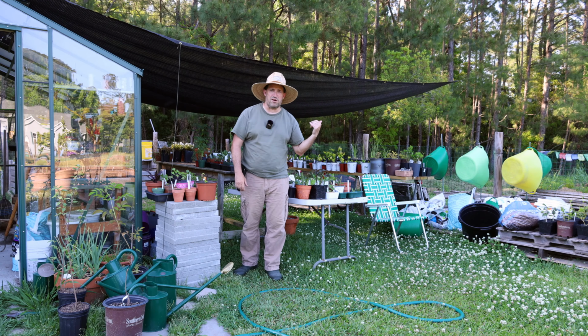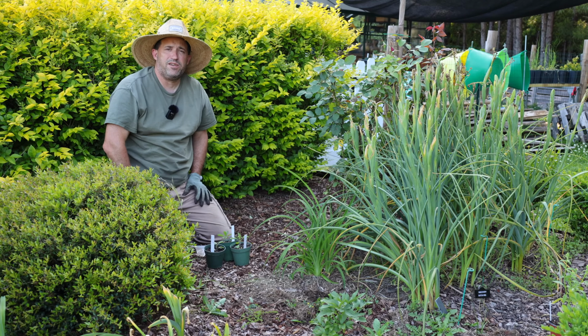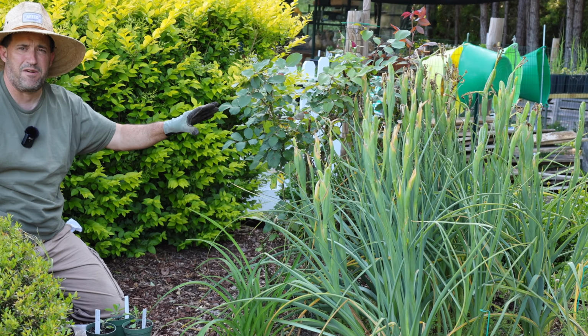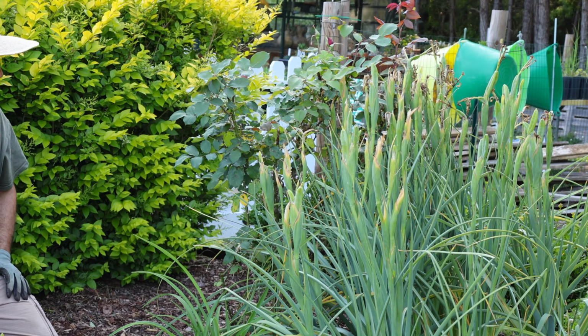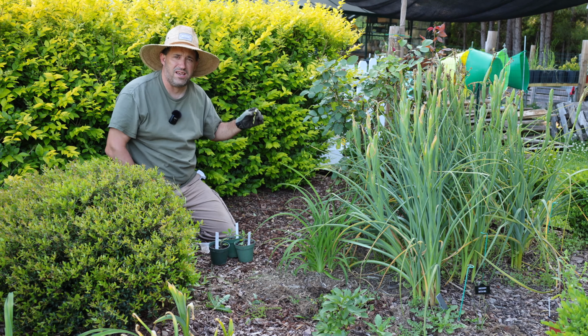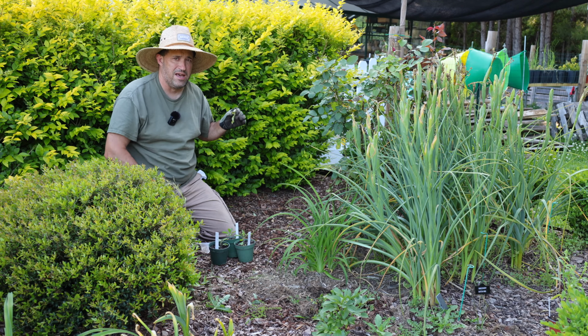Let's head over to the rose garden. I'll show you what I'm planting. Alrighty, so here we are in the rose garden, and next to me here, hopefully you can see this in frame, is my Mr. Lincoln rose. It seems to have a little fungus on it right now, which is the point of what I'm going to be planting here.